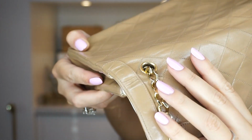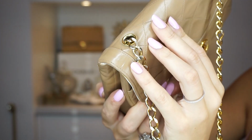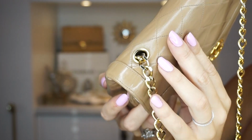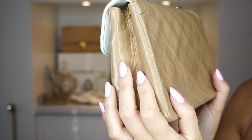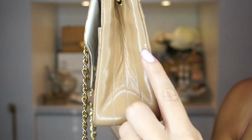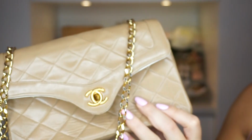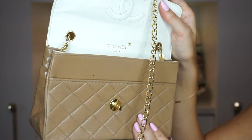Also, when you open it up, it's just weird to me. So I rarely carry this. I also don't like that it just has a long strap. It doesn't double up like the other one. So for that reason, I don't really carry this bag often, and I did paint it because it was kind of in bad condition as a cream bag.